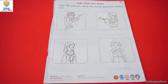Today's lesson, kids, is all about jobs. What are the jobs that you know? We are going to learn about different jobs. And let's start by looking at these pictures on page 21 of your People and Places Around Us book.